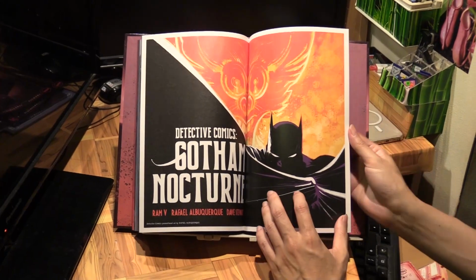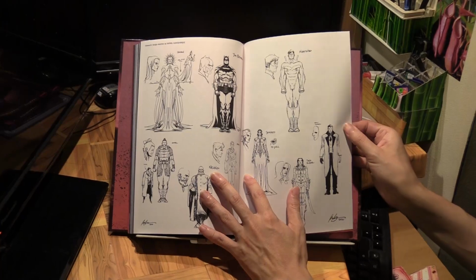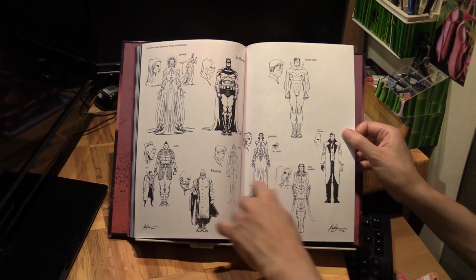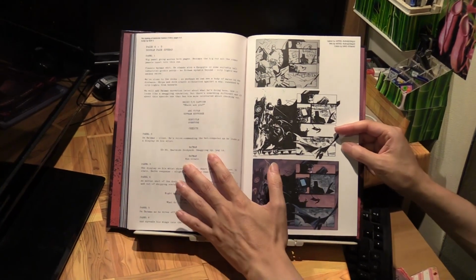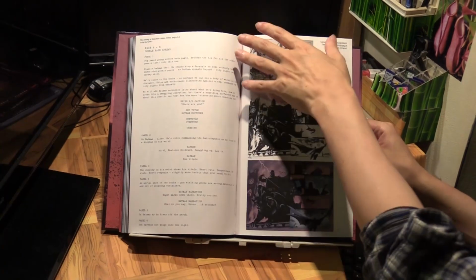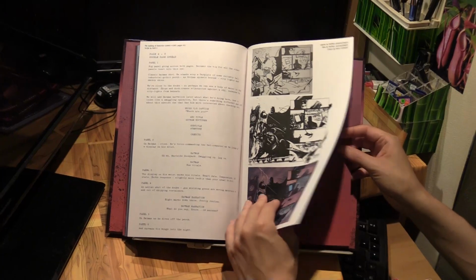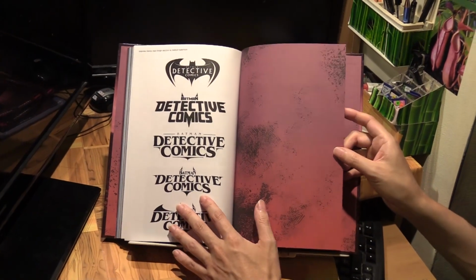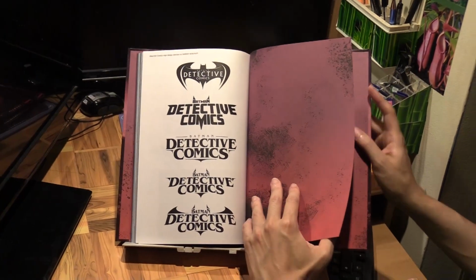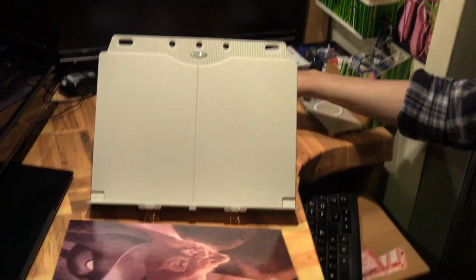And what's this one? Promotional art by Raphael Albuquerque, the artist. And here's some design sketches, right? Queen, Batman, Nightwing, the members of the Organ family, and a little bit of an excerpt from the script from 1062, pages 4 to 5, and the corresponding artwork. Okay, there you go. Some logos for Detective Comics. Okay, yeah. So pretty small book, this one.